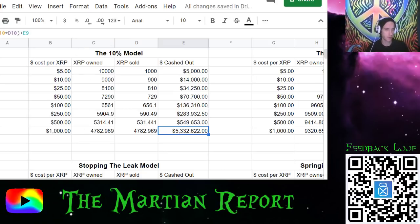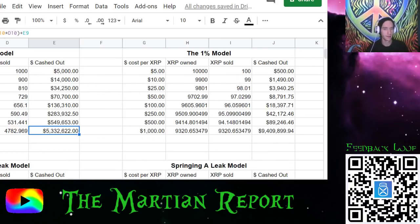Now, here's another fun one that I did just for fun, and this is one that is going to feel like the springing a leak model at the beginning, but you're going to realize that you've held back the dam by the time you get to the end. And this is the 1% model, and this is my model. Well, it's the model that I'm operating off of right now until I find a way to manipulate the figures a little bit so that I can figure out exactly how much I'm going to take in each.